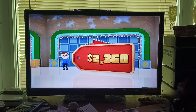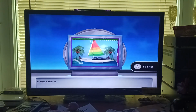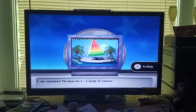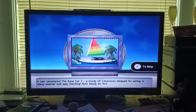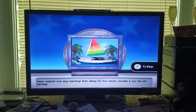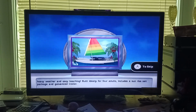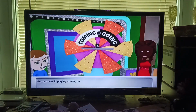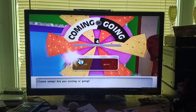Here we go. Let's see what you'll be playing for. Ooh, a catamaran. The Aqua Cat 2, a sturdy 14-foot catamaran designed for sailing in heavy weather and easy beaching. Built ideally for four adults, includes a sunrise sail package and galvanized trailer. You can win it playing Coming or Going. Okay, to win, choose wisely.